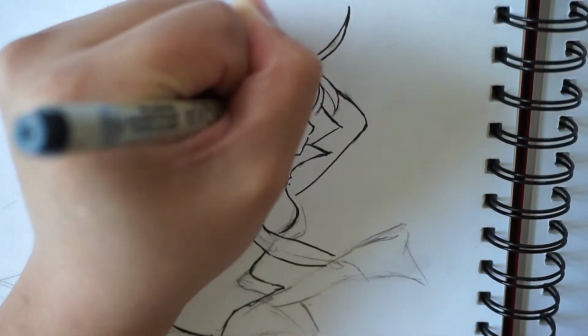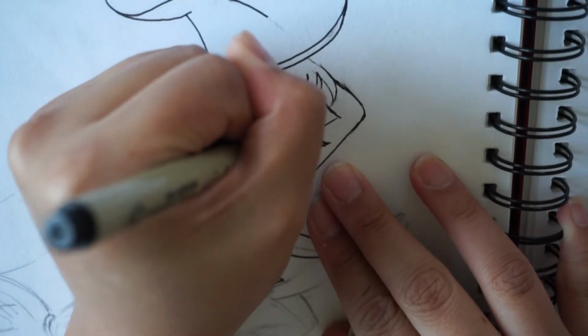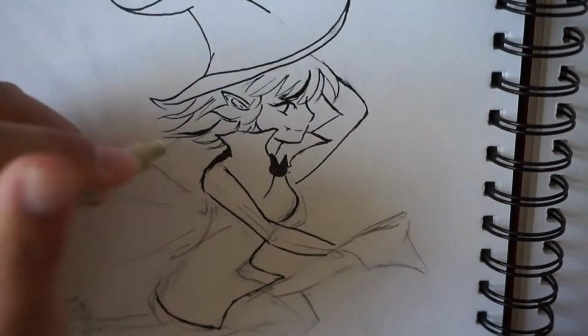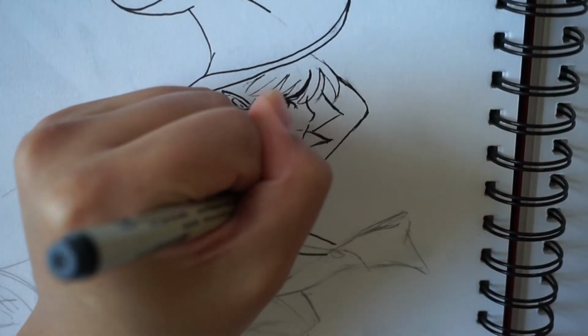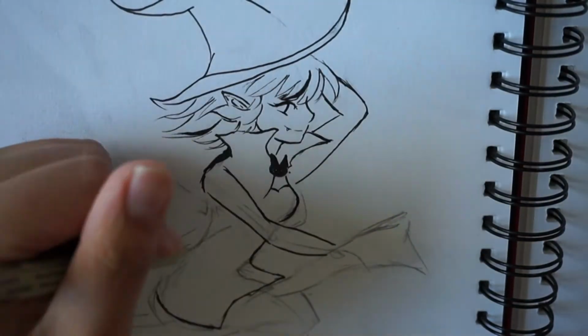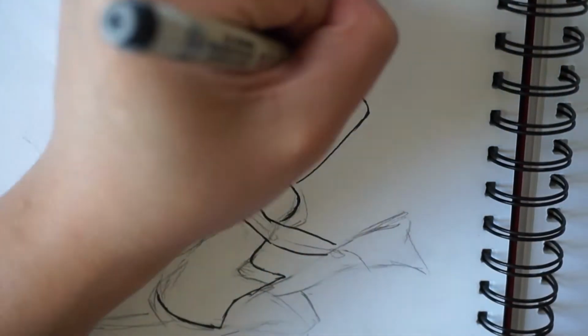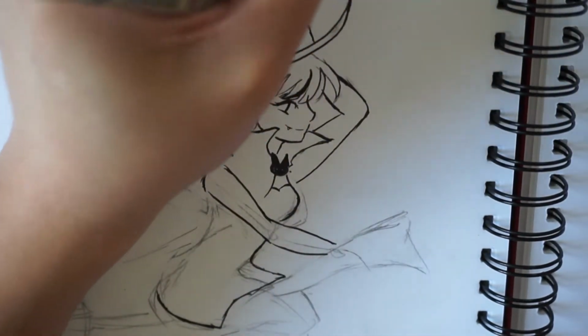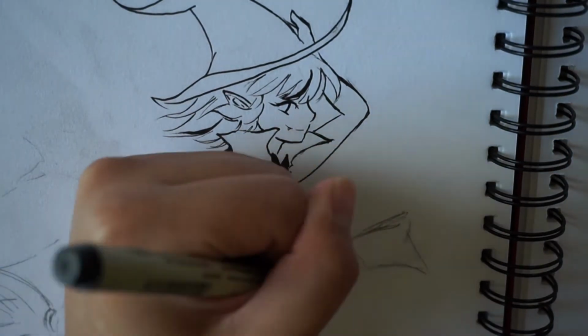Here we go, I give her a little smile with a fang. I think that I really would like to practice how to do proper line widths, because as you can see here, when I try and make my lines thicker, they look really chunky and sketchy. But you know what? It's only day 1. I have 30 more days to improve.